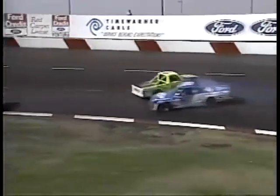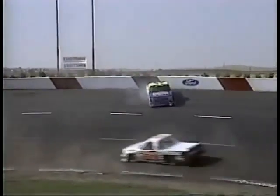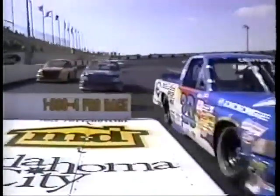Let's show you again what happened up here in the corner to bring out the caution, Andy Gensman. There you see him and Bliss get down in the corner. Looked like they got to beating on each other there going down into turn 3, and it just spins around. And had Walker Evans there also in the 20. Your basic meat in the sandwich exchange.